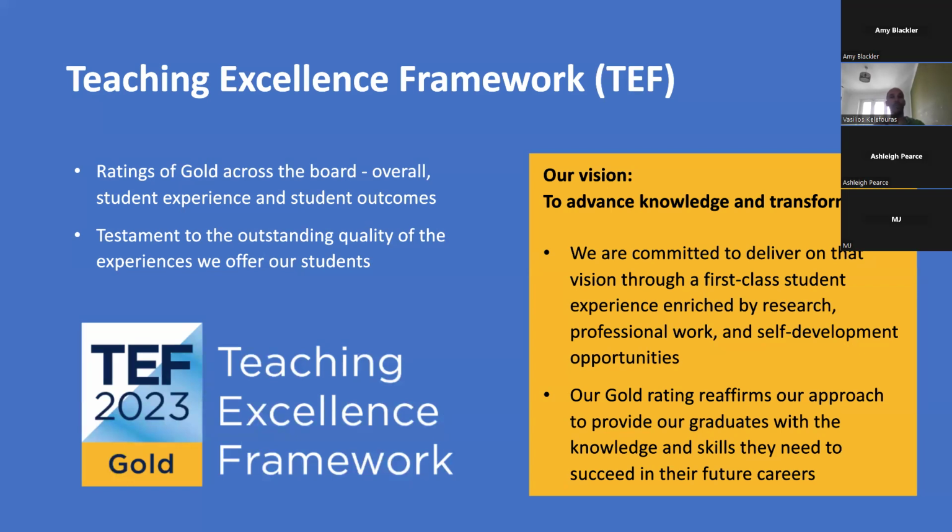We have also been awarded the gold in the Teaching Excellence Framework. The Teaching Excellence Framework is a national scheme that measures the quality of teaching in the universities in the UK, and our university has been awarded a gold, which is the highest accolade for any university to receive. So what does it mean for you? It means that we offer high quality teaching standards and we are consistently outstanding in teaching.